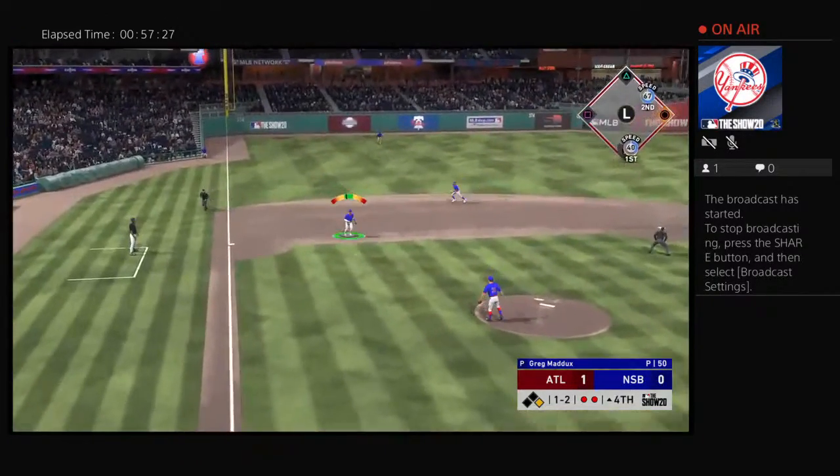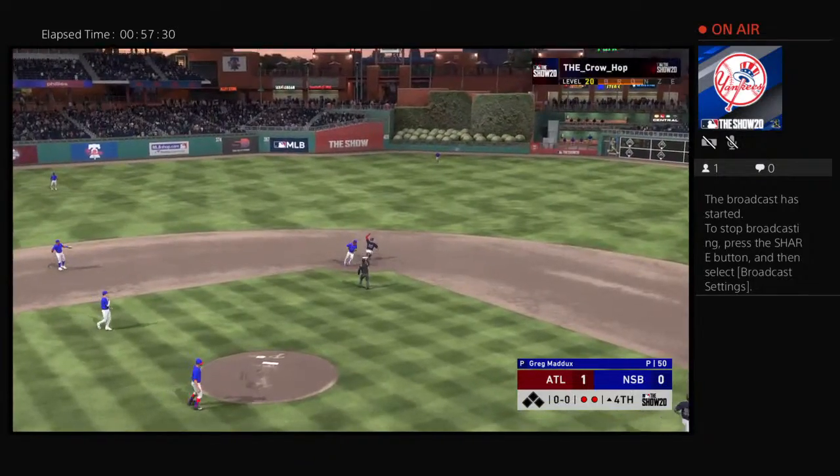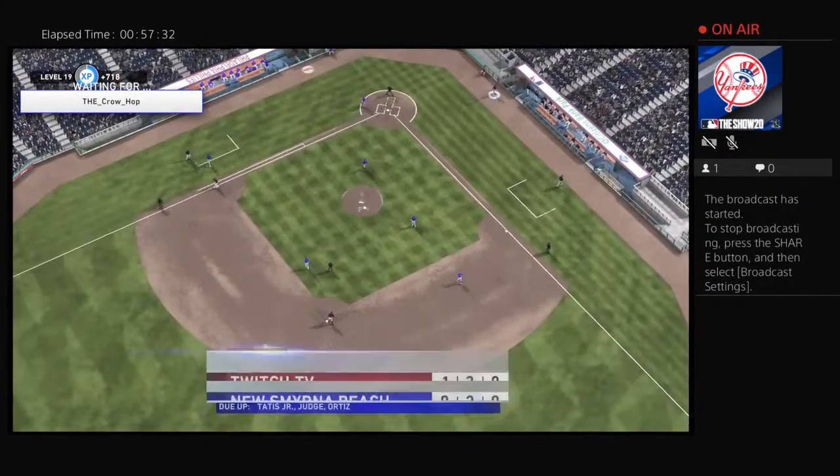A swing and a ground ball to third. Bregman fields it cleanly. Short way to Dozier, and the side is retired.